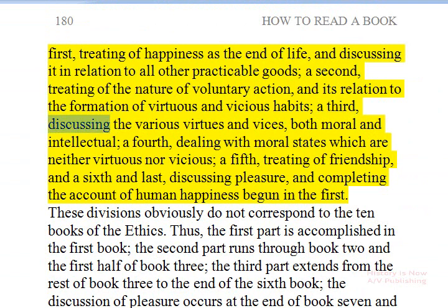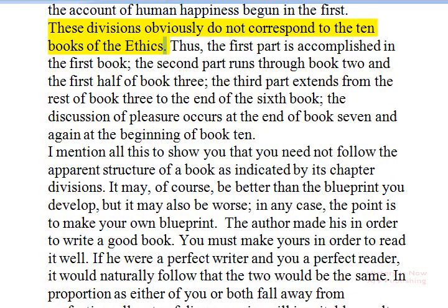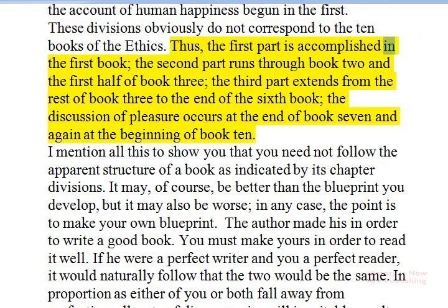A third, discussing the various virtues and vices, both moral and intellectual. A fourth, dealing with moral states which are neither virtuous nor vicious. A fifth, treating of friendship, and a sixth and last, discussing pleasure, and completing the account of human happiness begun in the first. These divisions obviously do not correspond to the 10 books of the Ethics. Thus, the first part is accomplished in the first book. The second part runs through Book 2 and the first half of Book 3. The third part extends from the rest of Book 3 to the end of the 6th book. The discussion of pleasure occurs at the end of Book 7 and again at the beginning of Book 10.